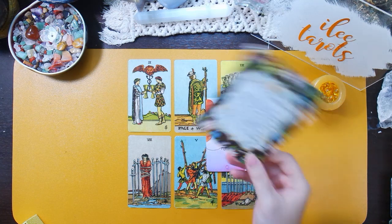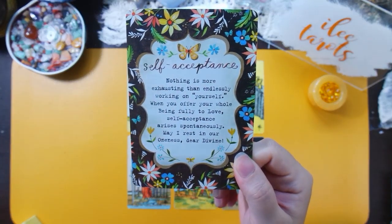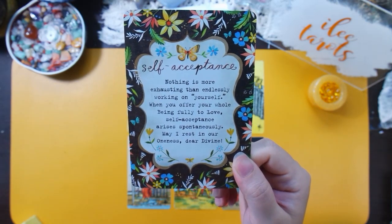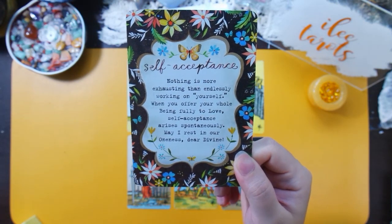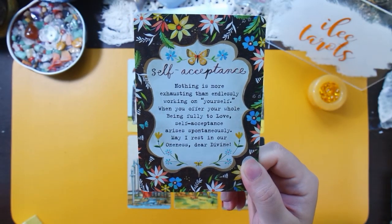Okay, next one is self-acceptance. Awesome. Nothing is more exhausting than endlessly working on yourself. When you offer your whole being fully to love, self-acceptance arises spontaneously. May I rest in our oneness, dear divine.